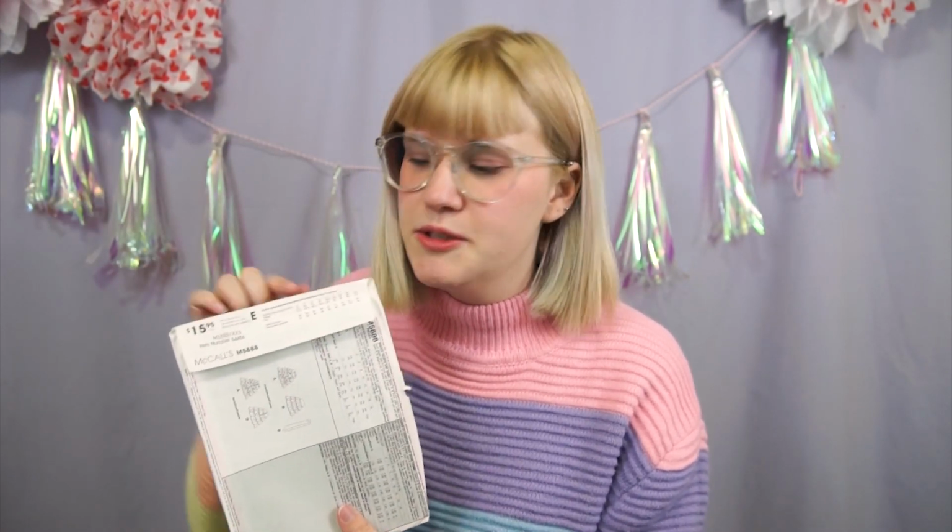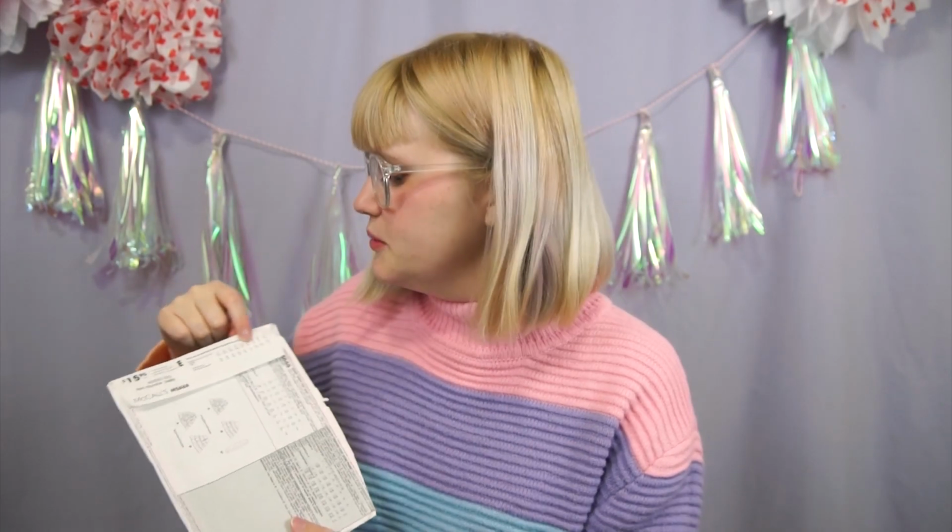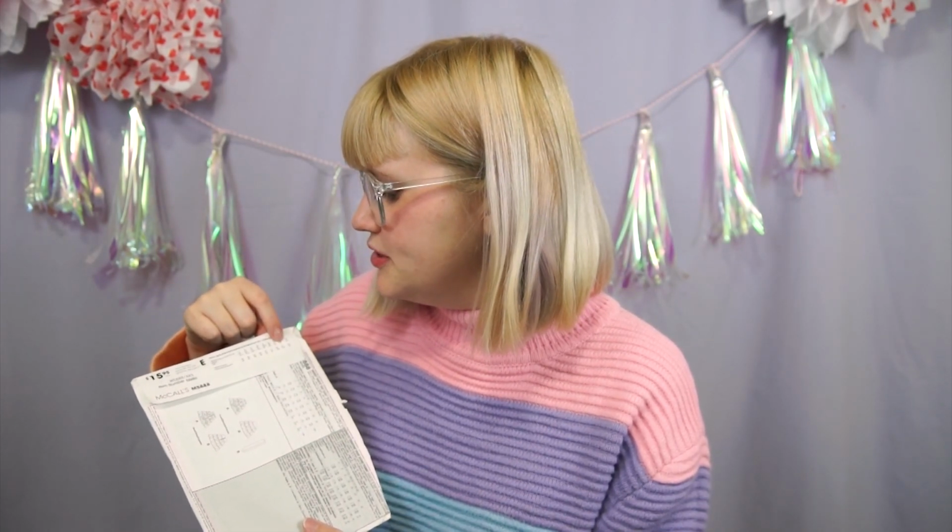Also, when you buy a pattern, make sure that you pay attention to the measurements that are given on the pattern. So on the McCall's patterns, there will be some sizes on the top, and it will tell you what the waist and the hip measurement for each of those sizes are, so that you know what size you need to cut out, because they are not the same as the sizes that are on finished garments.